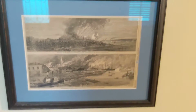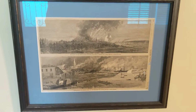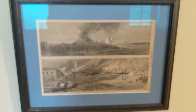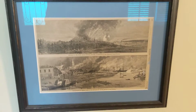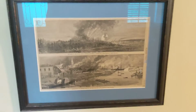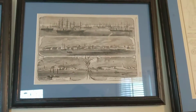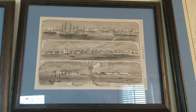Lots of people died, and a lot of the cotton that had been confiscated by the Union forces, that they were going to use to finance the reconstruction and the rebuilding of the city and the state of Alabama, was destroyed, which is one theory why it took so long for Mobile to recover and never really truly did recover from the Civil War. Here's another Harper's Weekly illustration of sights and sounds around Mobile Bay.